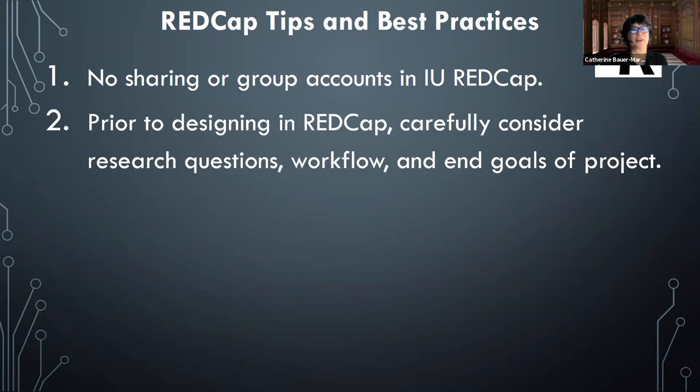This is something that, of course, probably applies to any type of database, but I think it's always important to remind everybody, including myself, that we do need to carefully consider the research questions, the workflow, and the end goals of the project prior to designing. So the design is the beginning, but you really want to design it so you know what the end result is going to be as well.